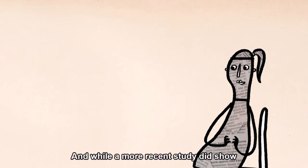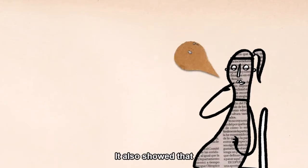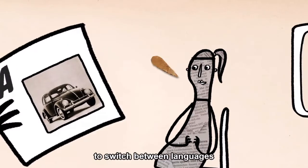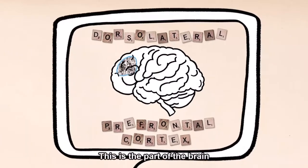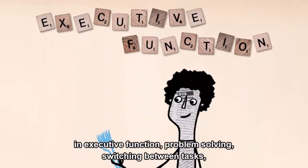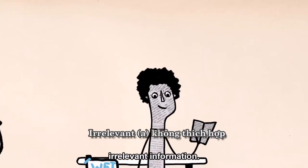And while a more recent study did show that reaction times and errors increase for some bilingual students in cross-language tests, it also showed that the effort and attention needed to switch between languages triggered more activity in, and potentially strengthened, the dorsolateral prefrontal cortex. This is the part of the brain that plays a large role in executive function, problem solving, switching between tasks, and focusing while filtering out irrelevant information.